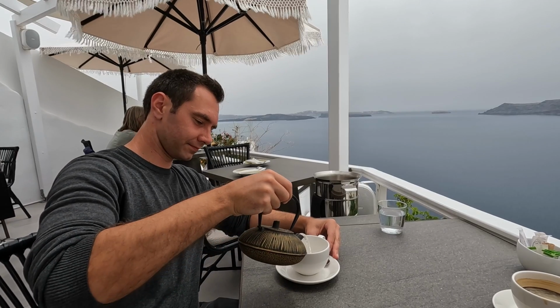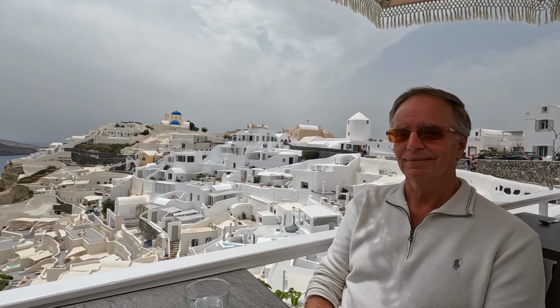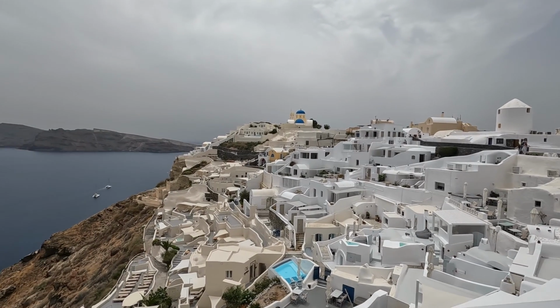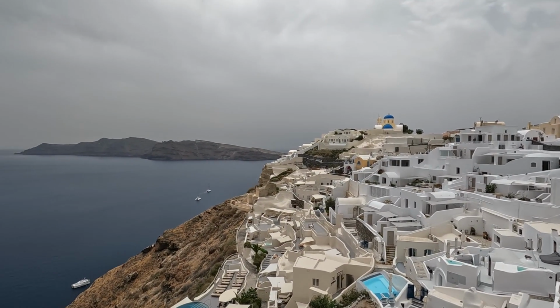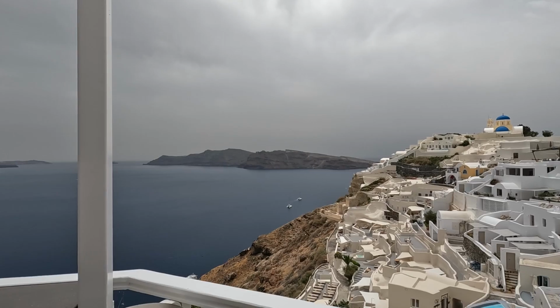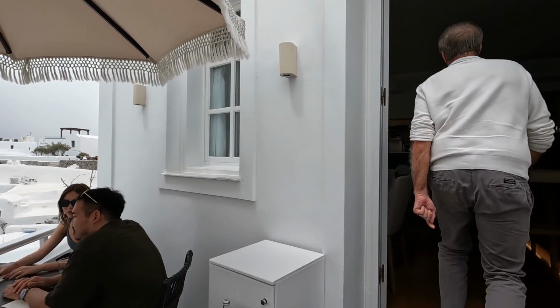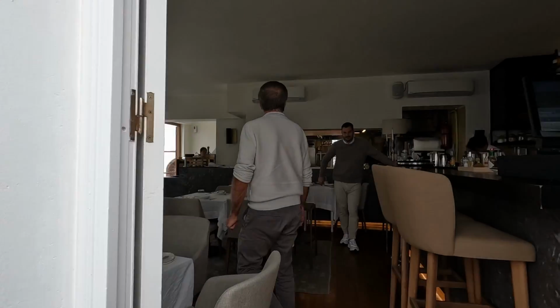We had an incredible meal at Mia's. The view was phenomenal. The service was excellent. The food was delicious, especially that eggplant tart. And we thought it was a great deal for Santorini. But let's keep going. There's lots more to eat on our Santorini food tour.